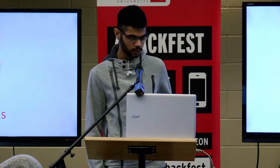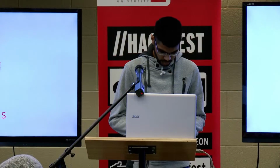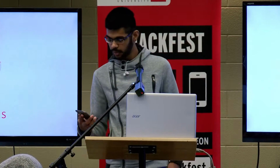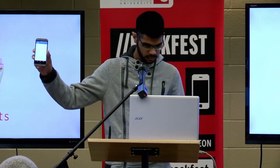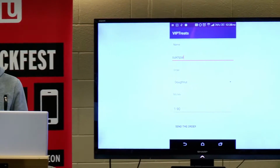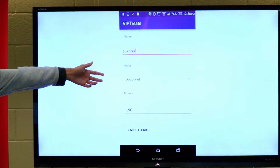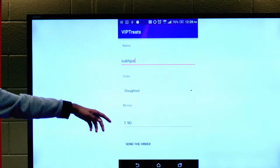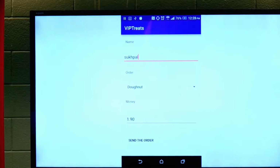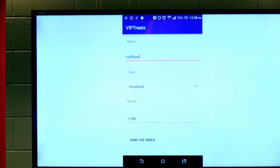I have a demo right now to show you guys. So give me a second. It's an Android app. I don't know if you can see. I actually have an image. Oh, right here. So this is what the UI looks like right now. It has a name, the order, and then the money. So I'm just going to put my name in, choose the order, I want a coffee right now, and I'm going to pay right here. And I'm going to send the order right now.